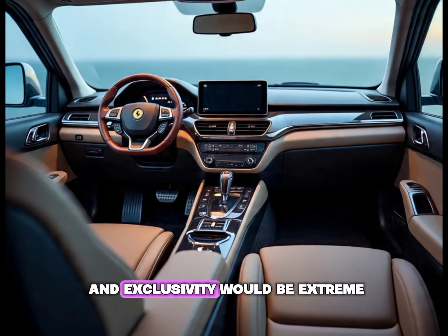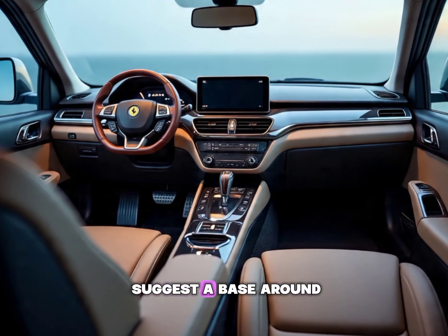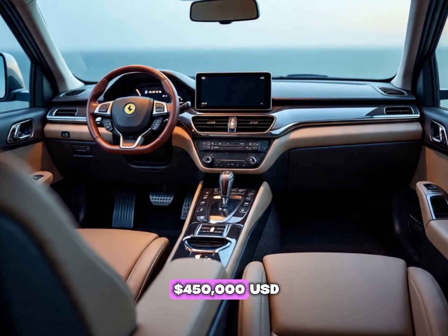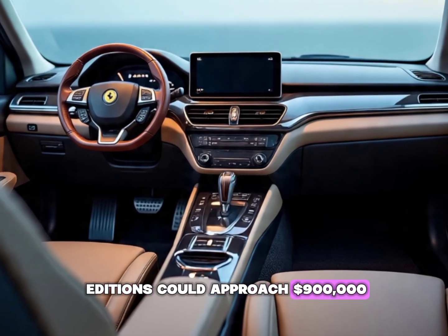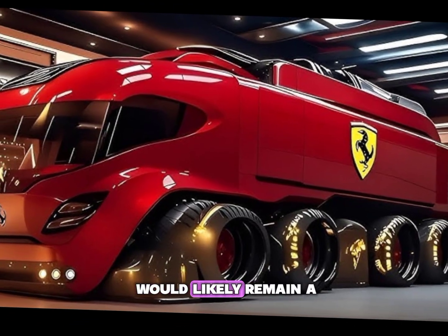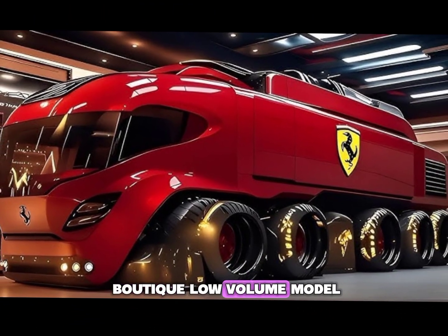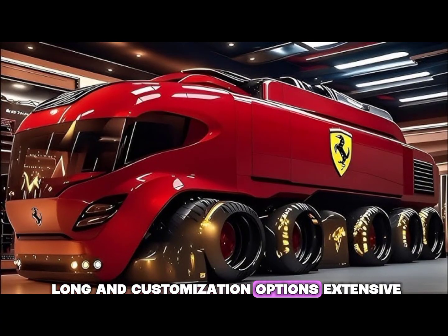Pricing and exclusivity would be extreme. Estimates vary. Some sources suggest a base around $450,000 USD, while fully loaded luxury editions could approach $900,000 or more. Because such a vehicle would likely remain a boutique, low-volume model, waiting lists would be long and customization options extensive.